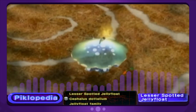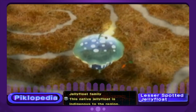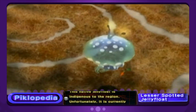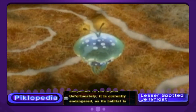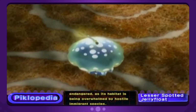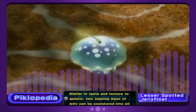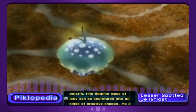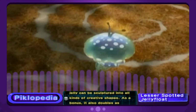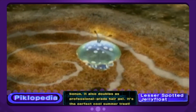Lesser spotted jellyfloat. Jellyfloat family. This native jellyfloat is indigenous to the region. Unfortunately, it is currently endangered as its habitat is being overwhelmed by hostile immigrant species. Similar in taste and texture to gelatin, this jiggling mass of jelly can be sculptured into all kinds of creative shapes. As a bonus, it also doubles as professional-grade hair gel. It's the perfect cool summer treat.